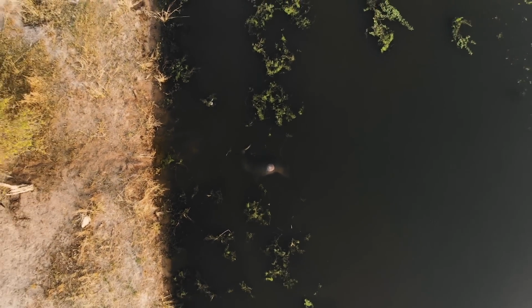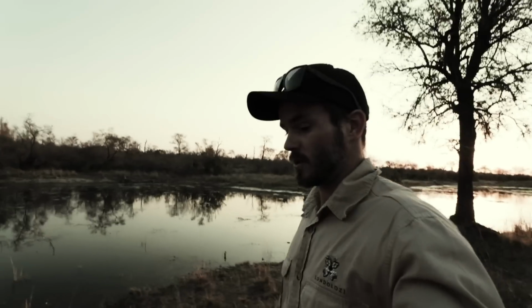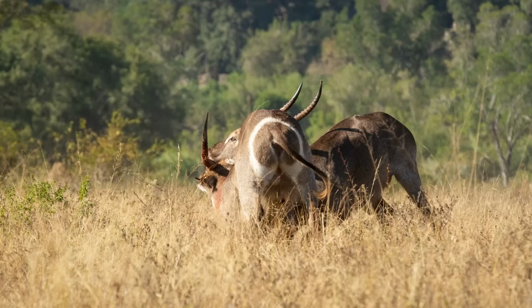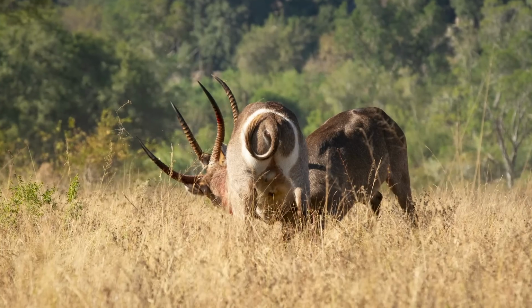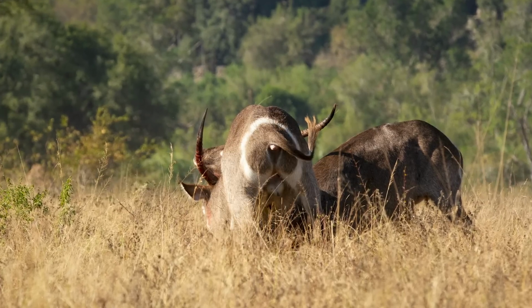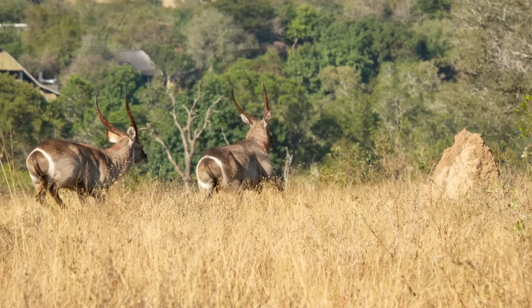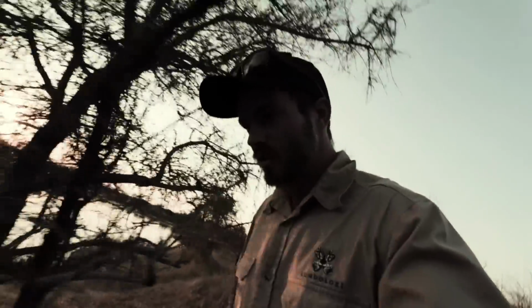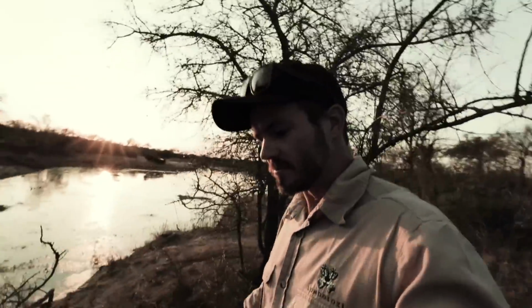Okay, so the plot thickens. What killed the big waterbuck bull? My guess, another waterbuck. You know, they'll have violent clashes for territory, for breeding rights to females. It's not just lions and leopards and the big cats and the predators that fight to the death. The continuation of your genes is just as important, whether you're a little steenbok or a bull elephant.